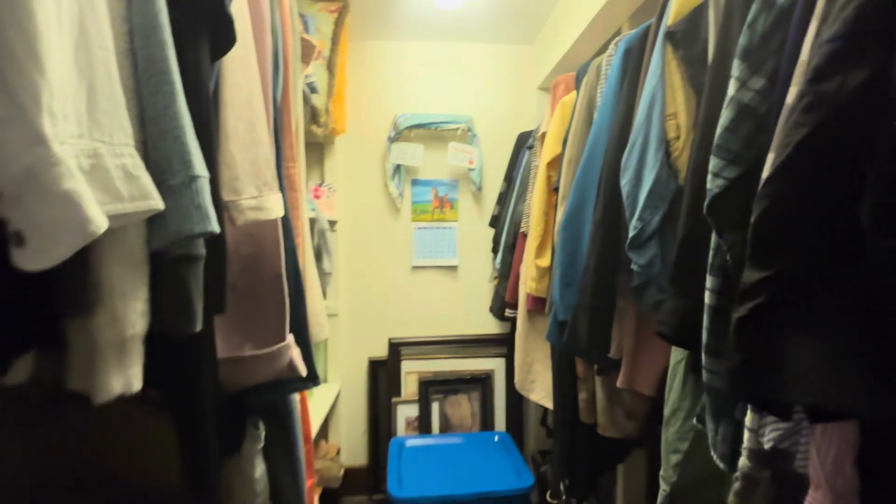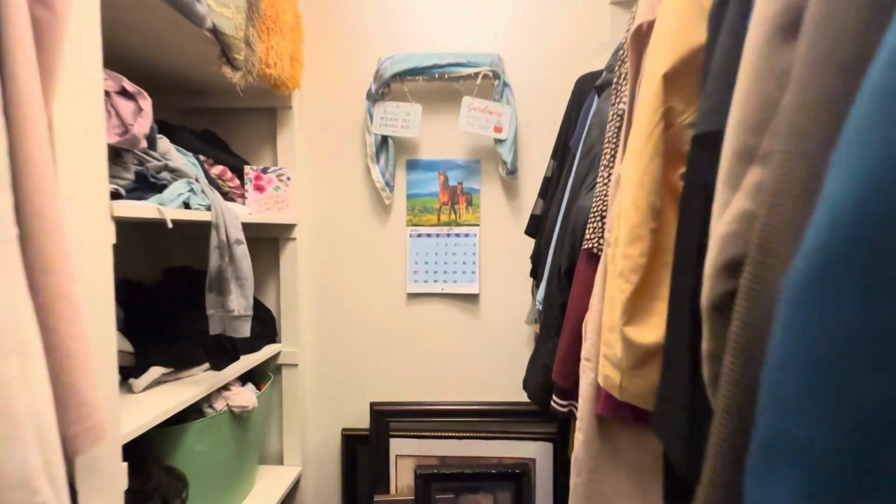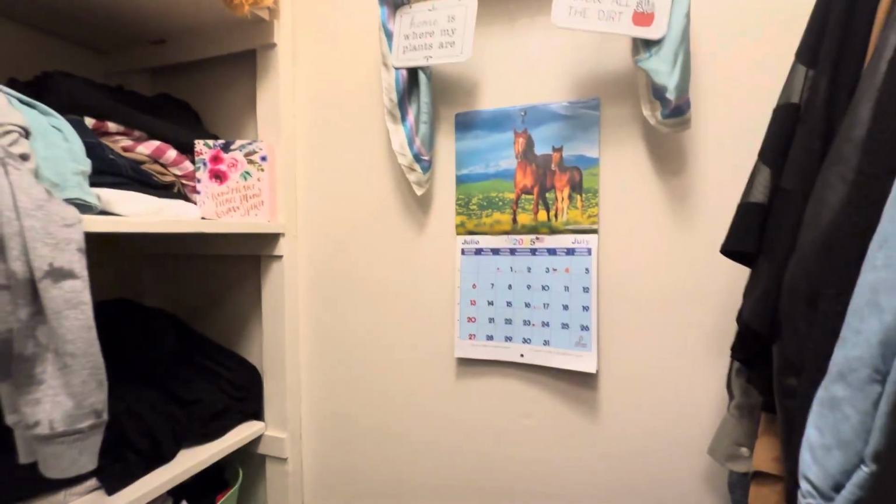And it does have a very nice large walk-in closet. I haven't had such a nice closet in a while. It's not the biggest one I've ever had, but it's definitely bigger than the last one. And no, I have not folded everything yet. And I still have work to do in here. It's okay. Like I said, I don't mind you checking it out, but know that I haven't finished everything.